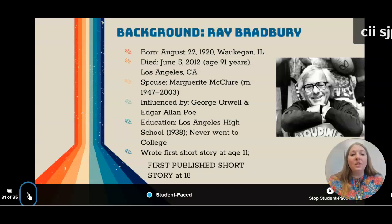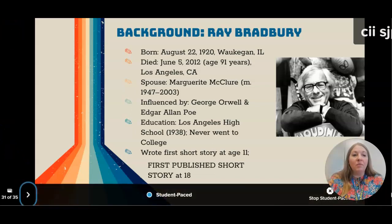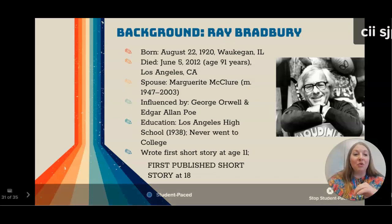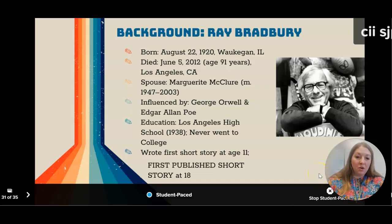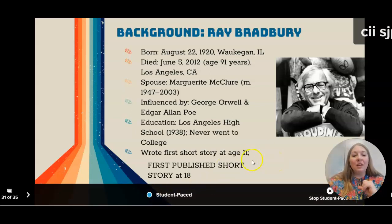So Ray Bradbury was born August 22nd, 1920 in Illinois, and he died at the age of 91 in 2012, in California. That's where he lived. He was married to Marguerite McClure, and the dates are there. He was influenced by George Orwell and Edgar Allan Poe, whom we've already read, so if you know anything about Poe, Bradbury was definitely influenced by his work, so we'll see if we can see that come through. He went to Los Angeles High School, but he never went to college. He wrote his first short story at the age of 11, and he was first published at the age of 18. So he started writing short stories while he was your age.